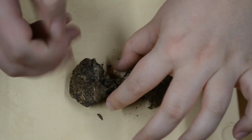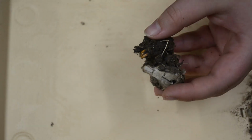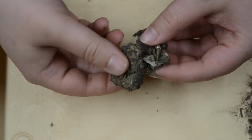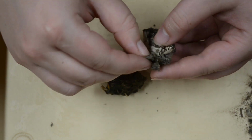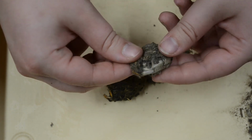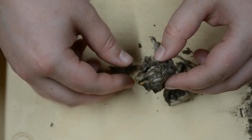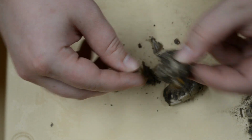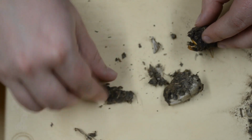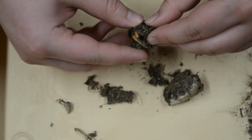To start the dissection, you want to break apart your pellet into halves. First, we'll focus on just one half, and then start breaking it down further. Right away, you can see the bone fragments packed in between the fur. Using your tweezers or your fingers, you can start breaking these down further, pulling out the clumps of fur, and trying to get a better look at your bones. You want to sort the bones on the tray as you go, so you can make a pile for your smaller bones, your skinnier bones, and then some of your larger bones as well.